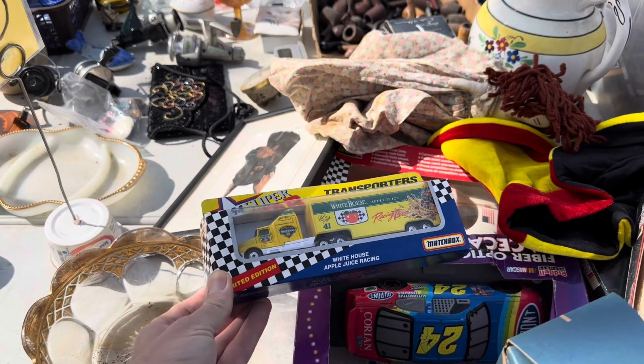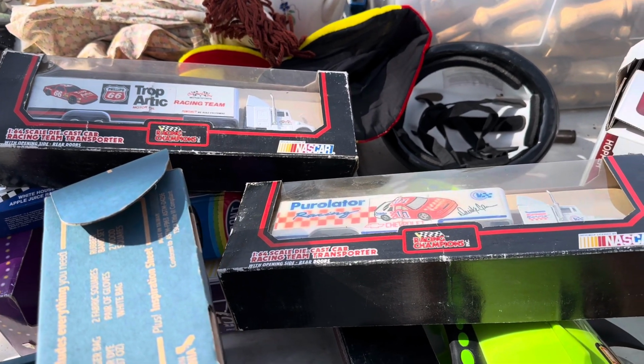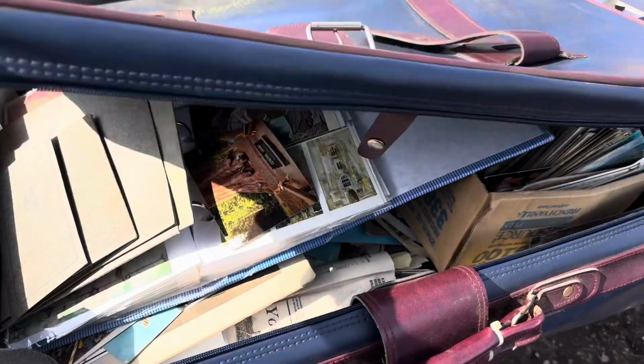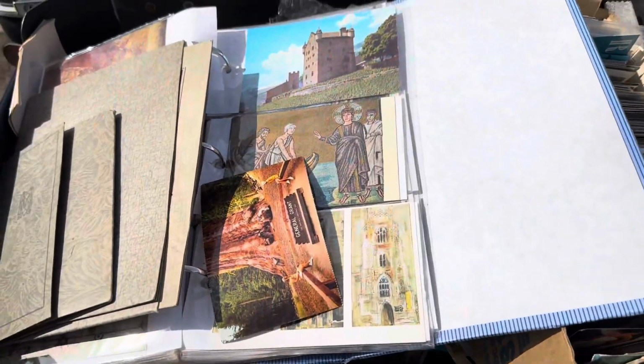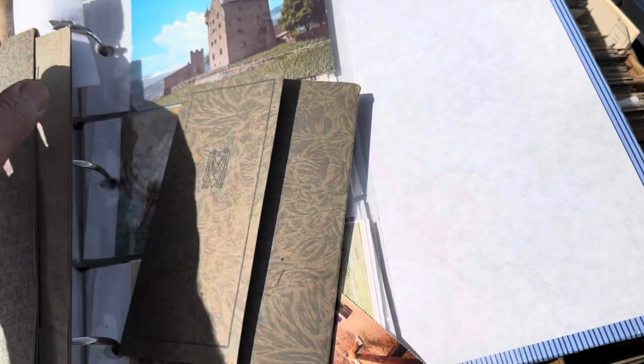NASCAR can take a while to sell, and these all had high prices. Racing Champions are not good sellers, but 1:25 scale diecast can do well, though I didn't see any at this table. At this next table, this suitcase caught my eye. When I opened it up, I found old pictures and postcards from the 1940s and 50s. These type of items can be good sellers if the price is right.